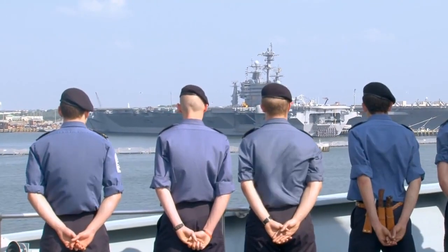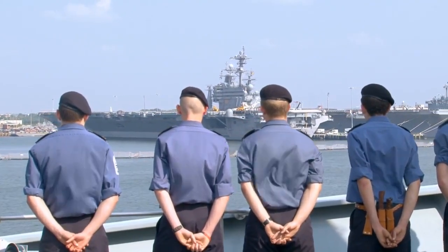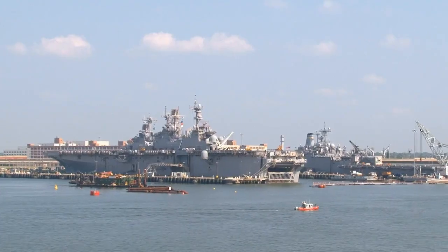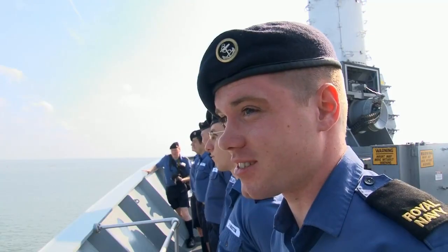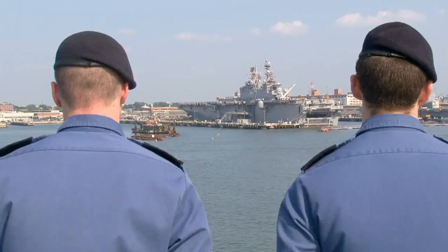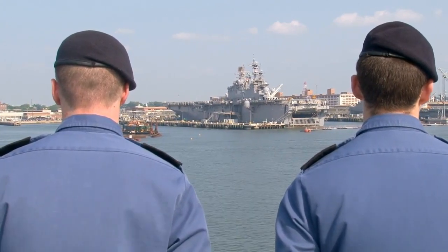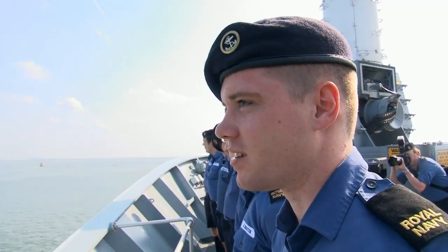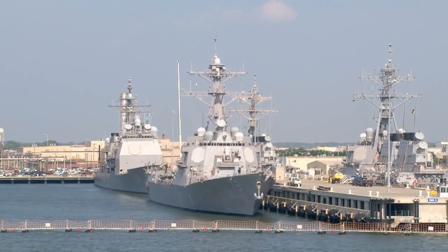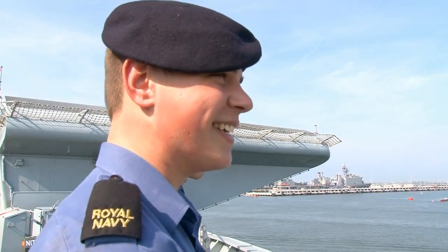Its sheer size has taken some members of the ship's company by surprise. Massive. Bloody huge. Got lost on this thing when I first joined it, sod that. Amazing. Unbelievable. The size of them, it's just incredible. It looks like a hotel, do you know what I mean? They said the naval base was big, but didn't expect it to be this big. Definitely beats Portsmouth.